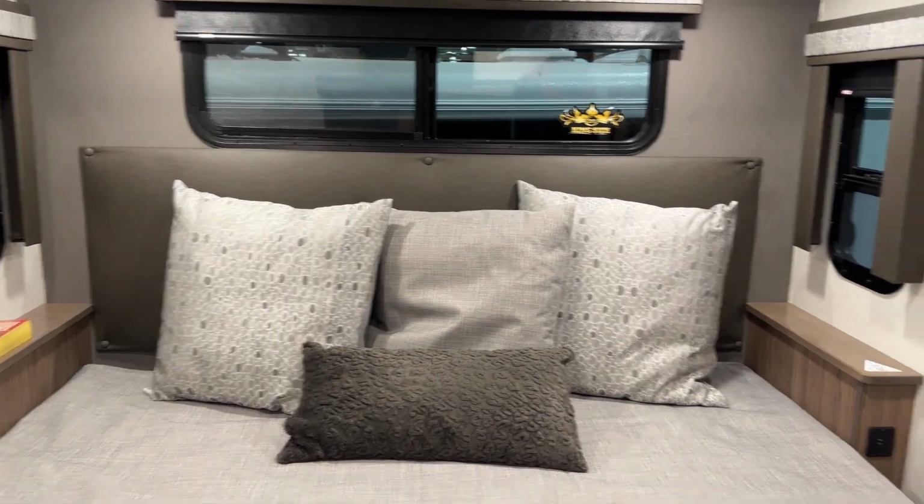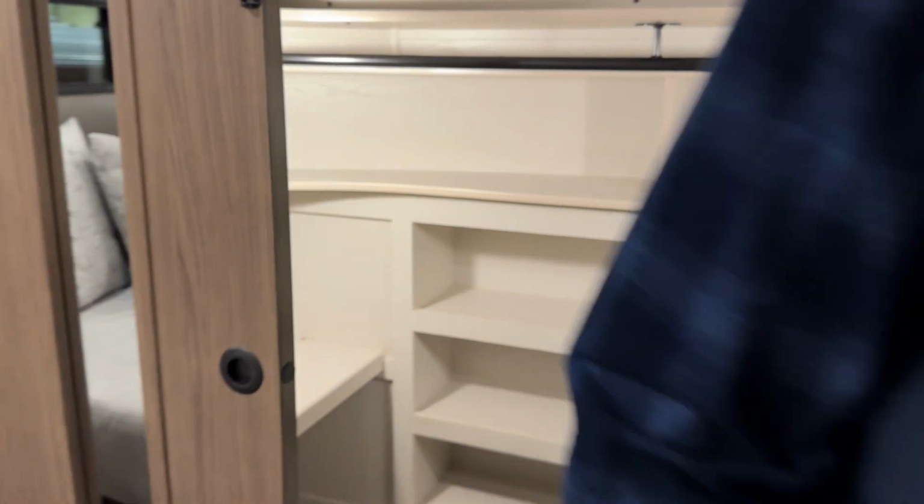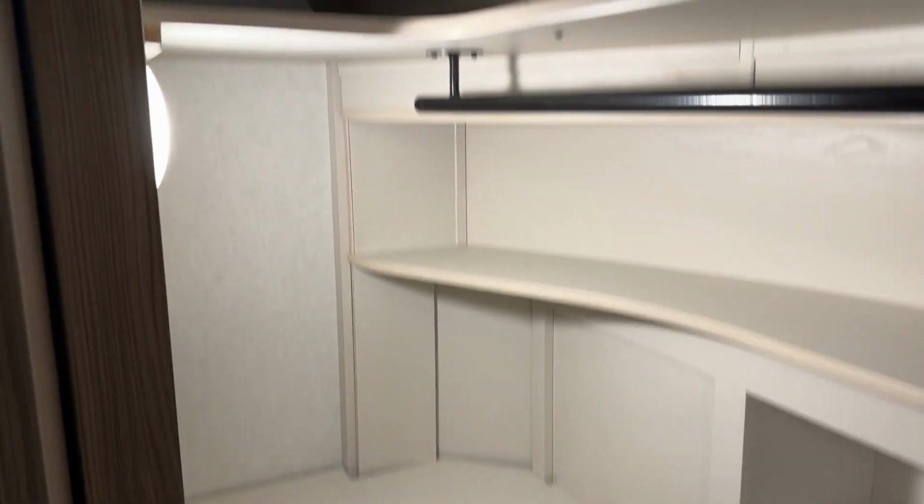Do you have the nice doors that close here? I mean, this whole system in here is much more luxurious. I'll let you get in there and take a peek. Your washer dryer hookups are in the same place. Lots of extra shelf storage, shoe storage, all that kind of stuff.